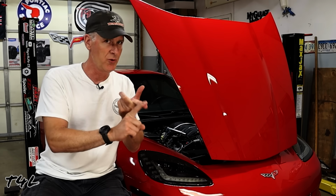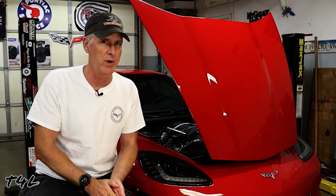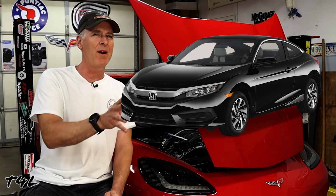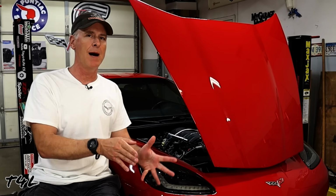1, infrequent trips. 2, very short trips, and 3, a lot of sitting in between. Think about it for a second. If your Corvette sits Monday through Friday as you take your commuter car to work, and then on Saturday you take the Corvette for a short trip, it may not be enough to fully top off your battery.